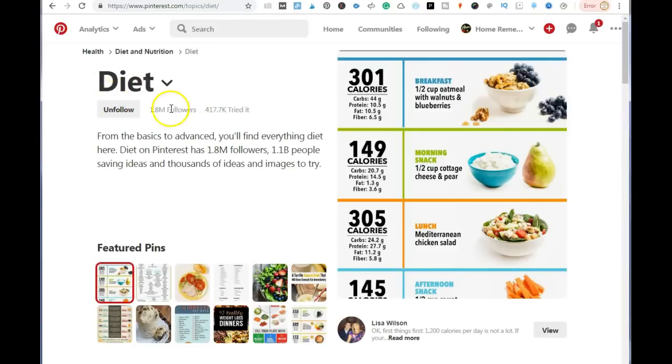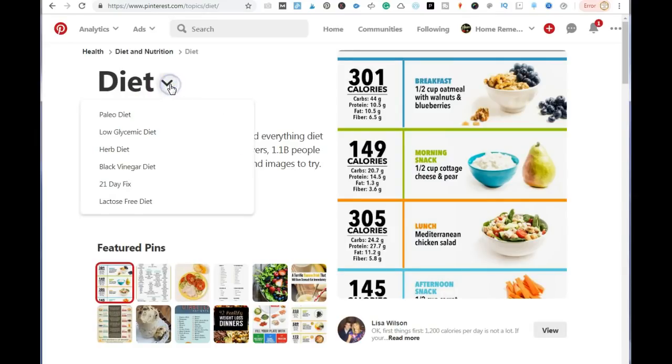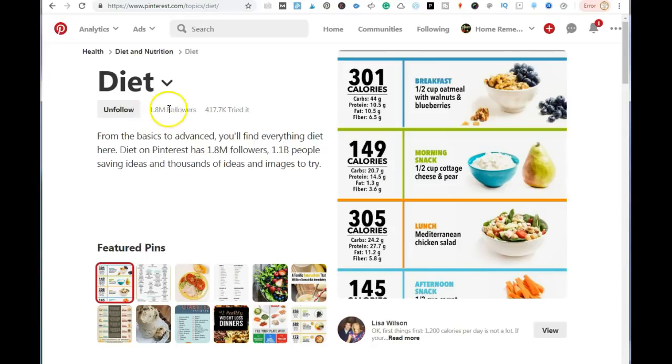This one has 1.8 million followers, and then as you can see down here, you have all of the different topics that you can cover within this diet niche so that you can rank for. And each of these topics has its own number of followers. So don't think that because this one has 1.8 million followers, that means that your audience is too small.